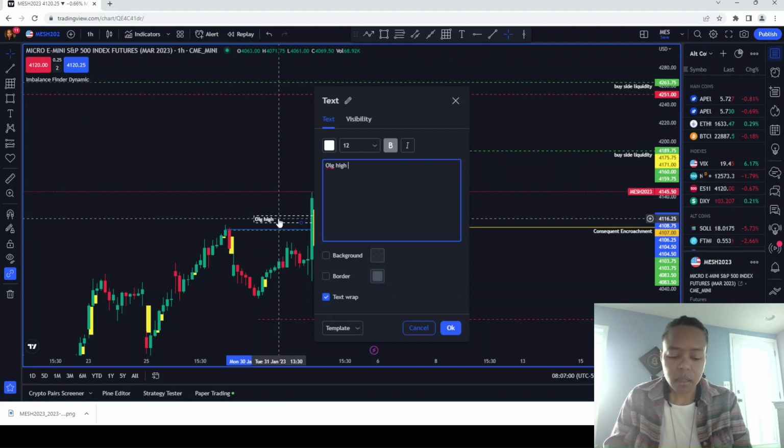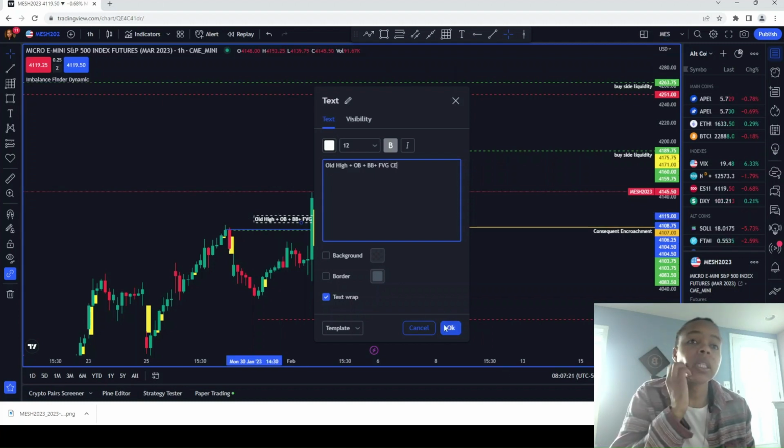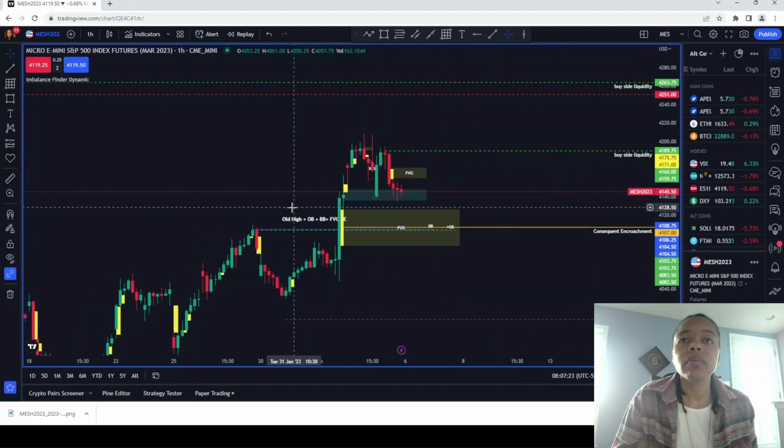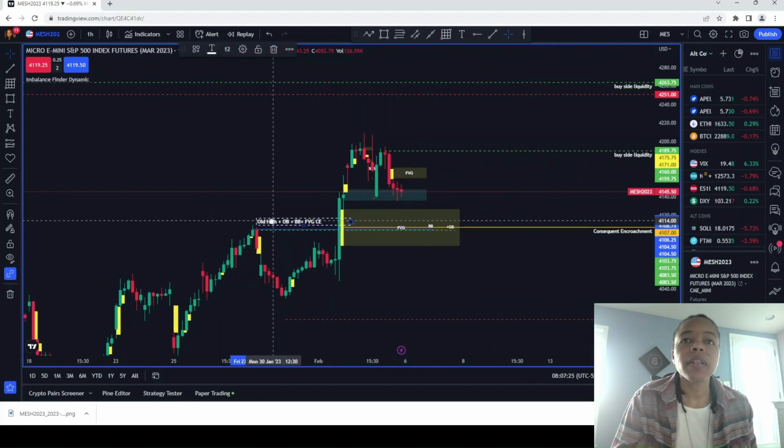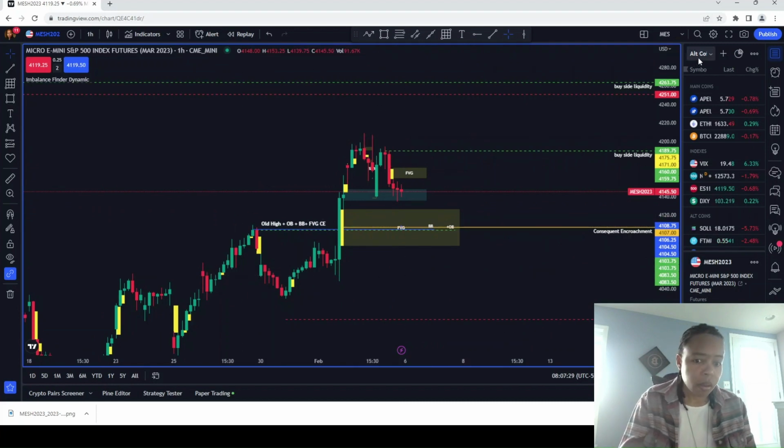So, just annotate that. Old high. Oops, can't type. Old high plus OB plus breaker block plus I gotta check the Nasdaq divergence as well. FVG, CE. Okay, let's do that. Let's just mark that off there as my reasoning around that.